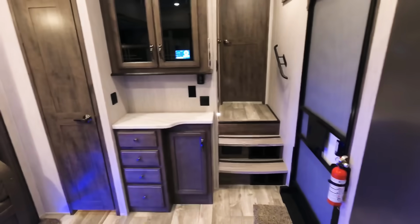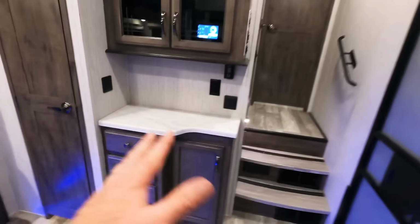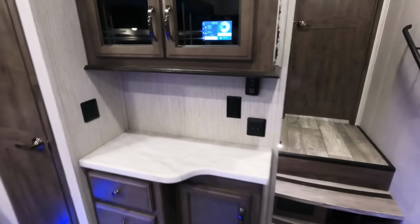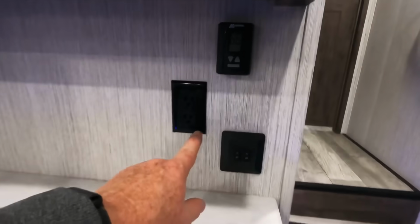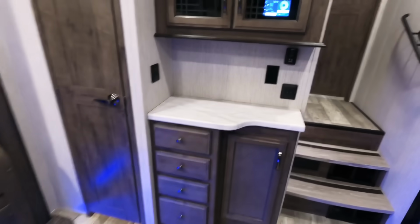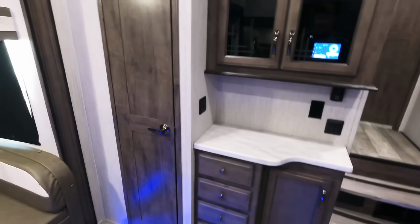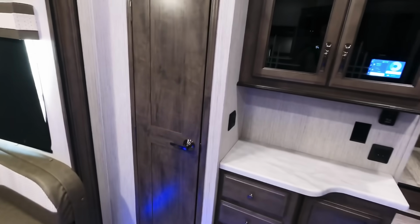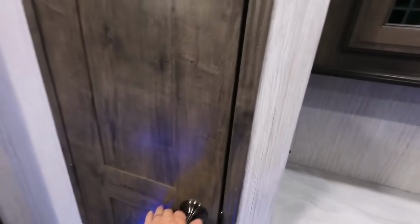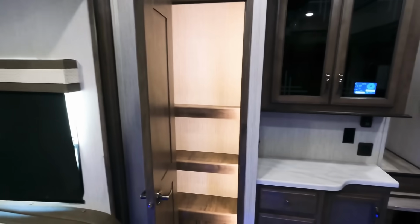Next to the actual entry door, you're gonna have a pretty decent sized coffee prep station, or maybe a place for a crock pot, another toaster oven, and so forth. 110 outlets provided, and the actual thermostat for the main air located right down here nicely. Once again, pointing out all the different pull drawers. You have 11 different pull-out drawers in the unit, and 2 pantries, 2 queen beds, 2 air conditioners. This is actually going to be your second pantry in the unit.